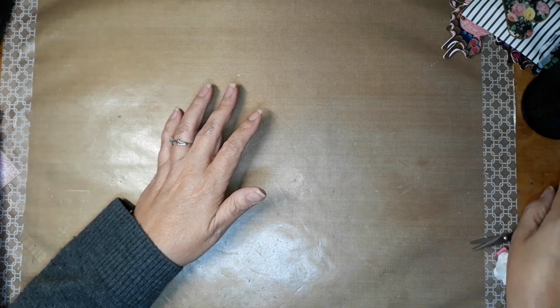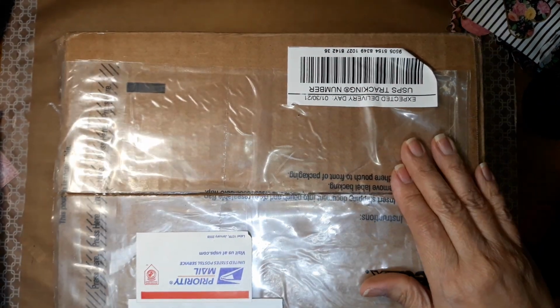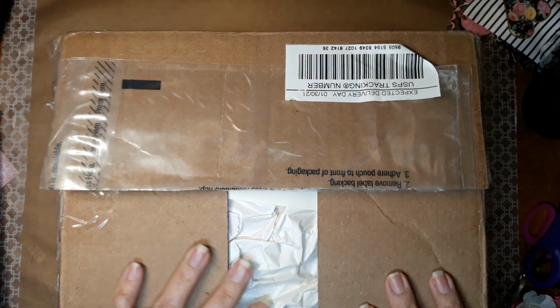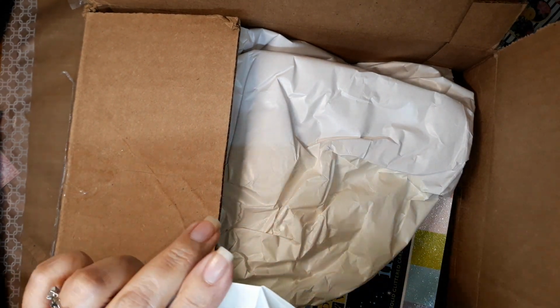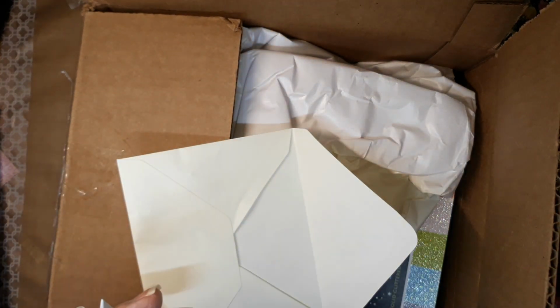I also wanted to show you guys another happy mail I had today that came, and I didn't expect these, but it came. Here's the box. Oh, the little thing fell off. This came from the Crafty organizer, and she was cleaning out her stash, and oh, there's a card here. Let's see her beautiful card. Oh, look at that. Isn't that pretty? Let me read that.